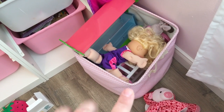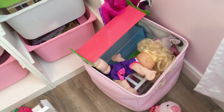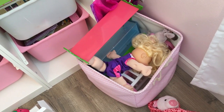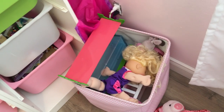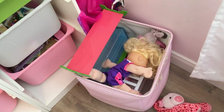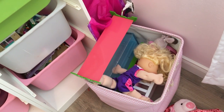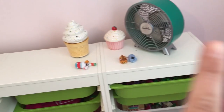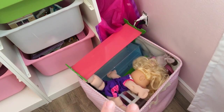And so what I did with this bin is she's got some pieces that she uses for, like, she's got one of those 18-inch dolls, kind of like an American Girl doll, and it's got different scenes that came with it. So she's got, like, a mirror and, like, a bakery shelf for, like, cupcakes and donuts and things. There's a cradle and stuff, and there's no spot for it in this room unless it went on top of the Trofast system here, and I really want to keep this generally clear. So I've put everything in here.